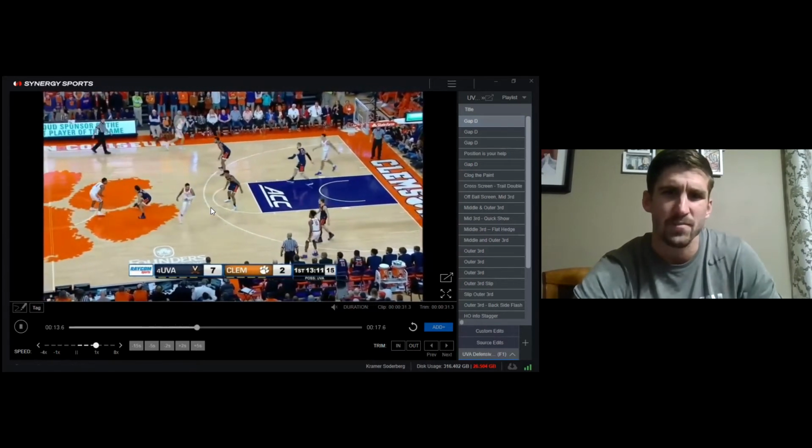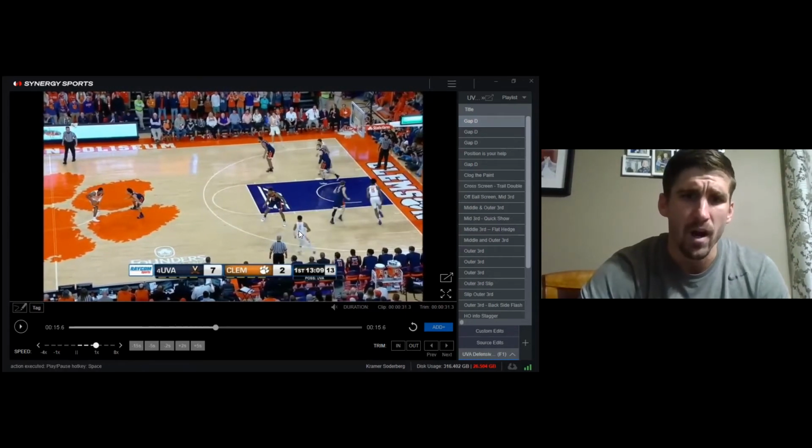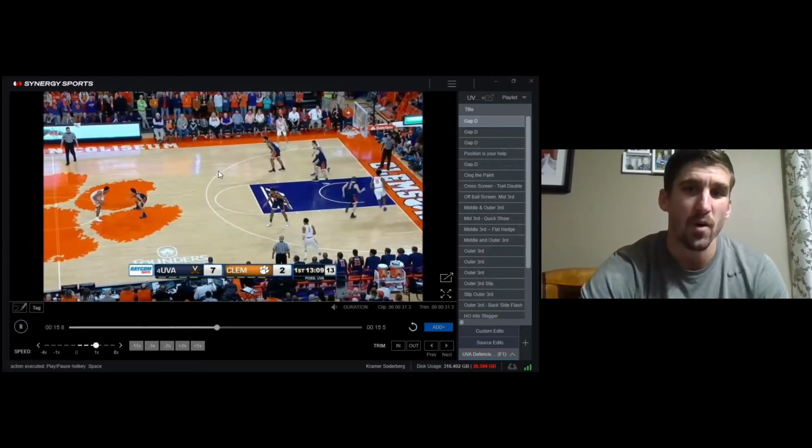Okay, the possession keeps going here. You can see, again, very good positioning. Right here we have him closer to the ball than his man. He's in the pack. He sees ball and man. Again, another one closer to the ball than their man, sees ball and man in the pack.